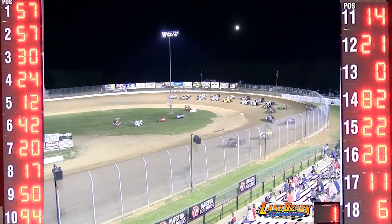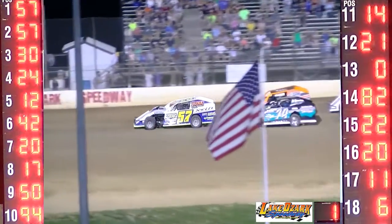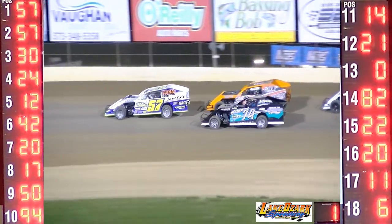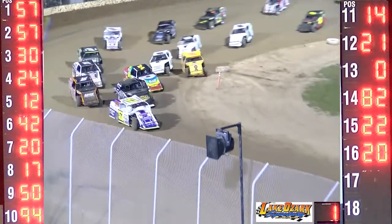Well, defending champion Earl Pryor will set the pace for the restart. Delaware restart, Pryor in possession of the front row. Adam Hall, your second place machine, chooses the low line, forcing the 30 of Rex Harris up the hill. And just like that, we are racing once again.